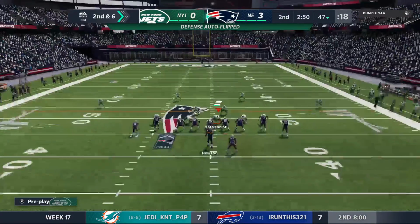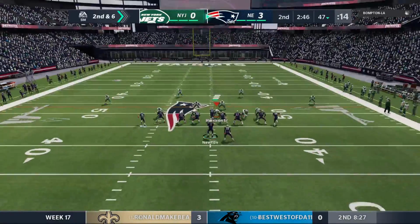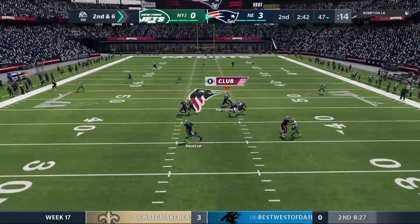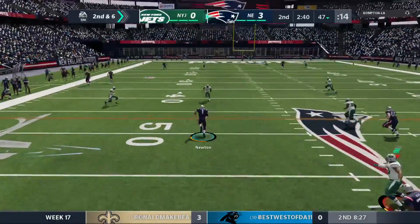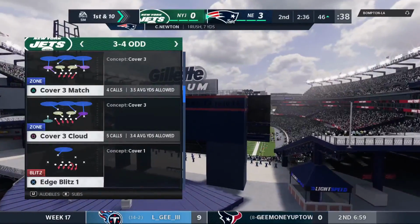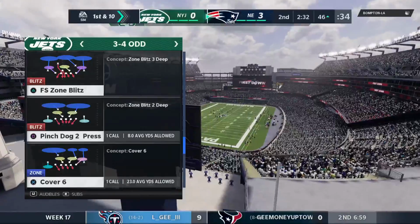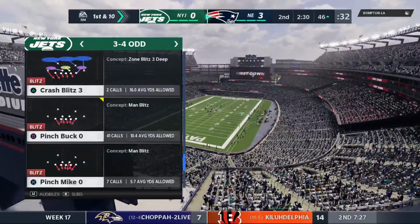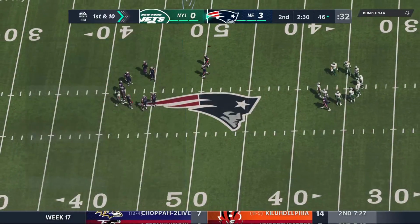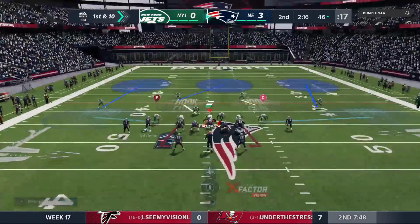Watch the screen, watch the screen. Gun. They fake the give. Newton steps away to his left. Now he'll pull it down. Newton able to use those legs and get past the marker to pick up the first. And we have to give credit to him for buying time and extending the play. But you know, there's some really upset defenders on that one. They thought that they had him. Instead, he was coated in Teflon and got away.